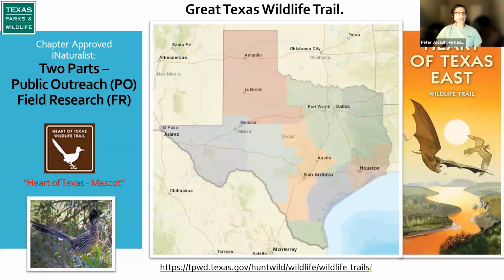So basically, the two parts that you could break this down into are public outreach and field research. And the public outreach is for folks that I'm going to call site coordinators. They say, hey, I'm gonna be the site coordinator. I'm gonna talk to the site manager, and I'm gonna fill out a 2-page form that we turn into Josh.